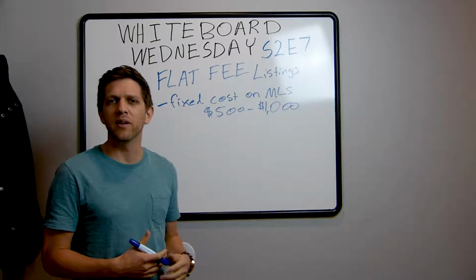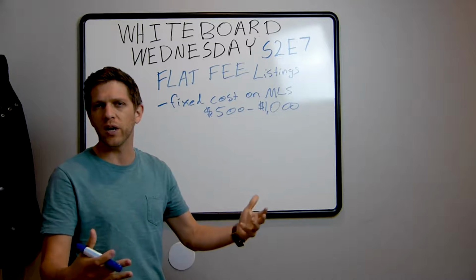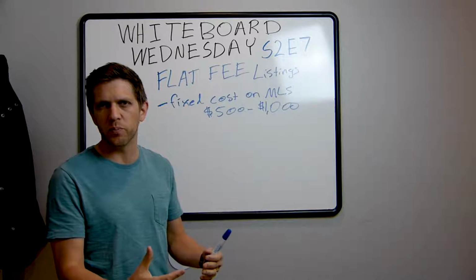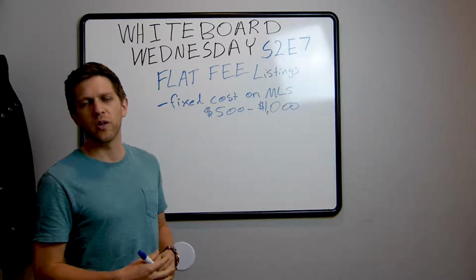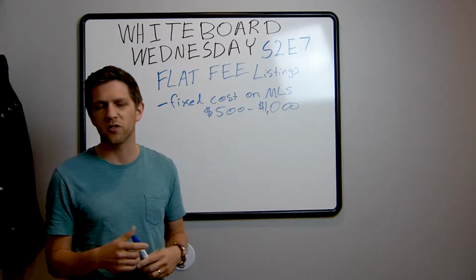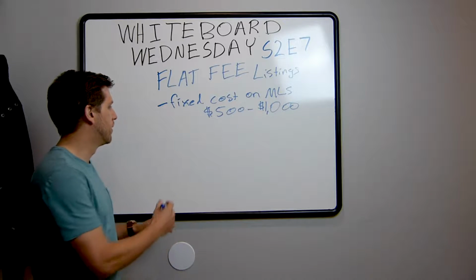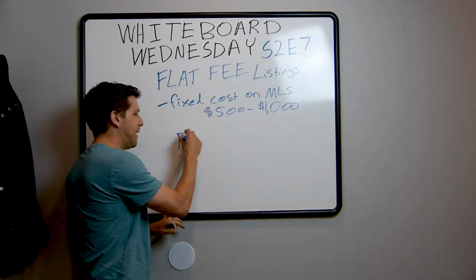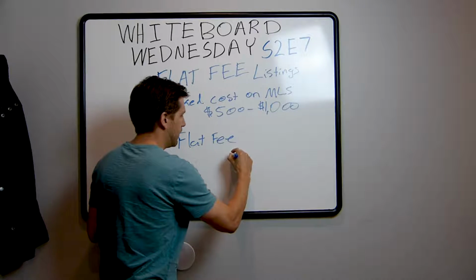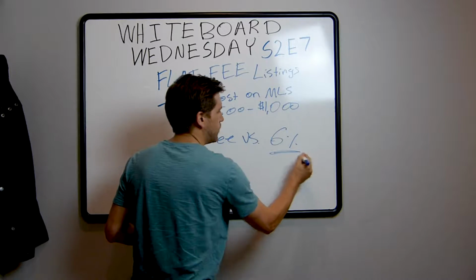Typically when you get it on the MLS, that usually also means it gets on places like Zillow or Trulia, Realtor.com, etc. So you get very comparable exposure, or the same exposure, that you would get if you did a normal listing agreement with an agent where you're paying 6%. So what's the difference between the flat fee versus the 6%?